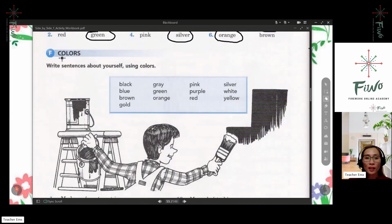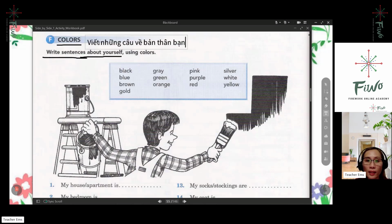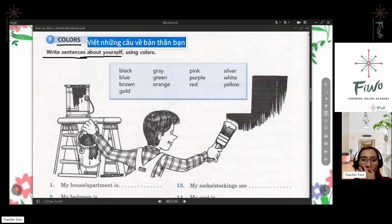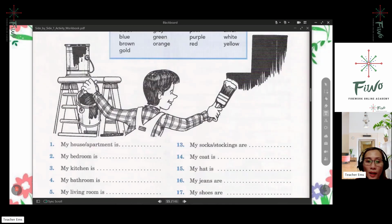Okay, so here it's all about colors again. Write sentences about yourself using colors. Write the sentences about yourself. So look here. Write sentences about yourself using colors. Okay, so number 1.